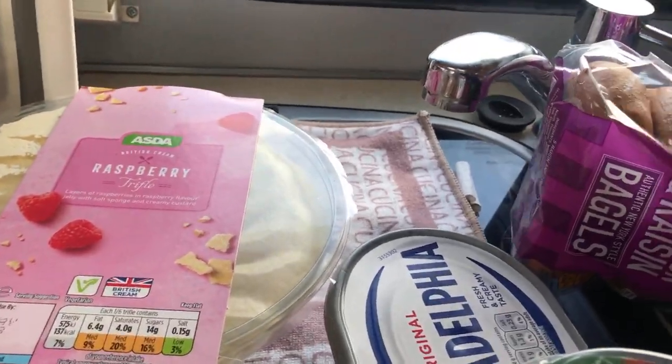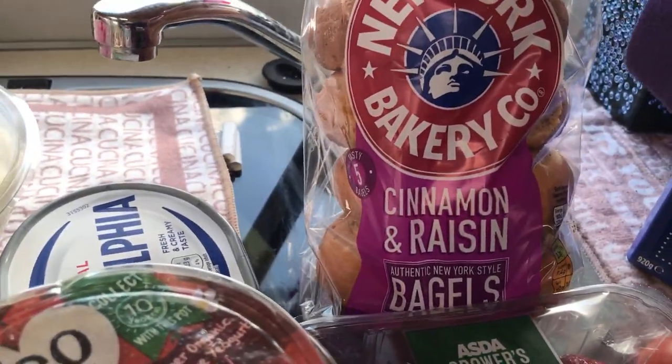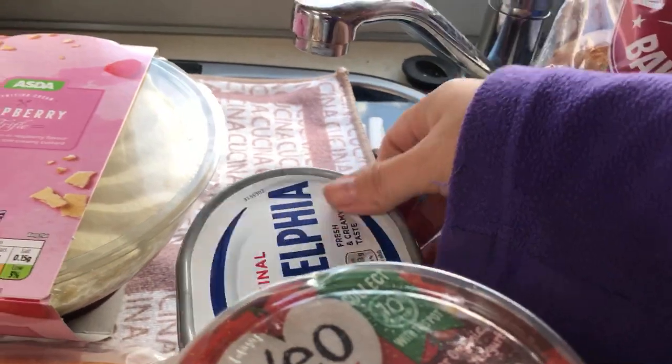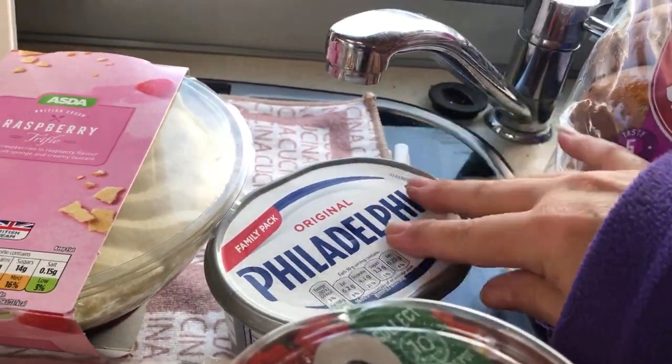I think we have actually had these before. Obviously, we do like the New York bagels, so we got the cinnamon and raisin ones. And I've got the larger tub of Philadelphia, because we tend to get through a lot of that.